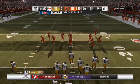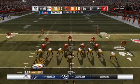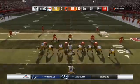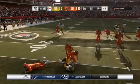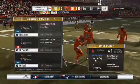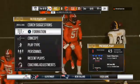Big Ben and the Steelers with a 1st and 10 at their own 19-yard line. Roethlisberger with a give to Bell. And he's going to be met at the line of scrimmage and taken down. Officially no gain on the play, and it's second down.